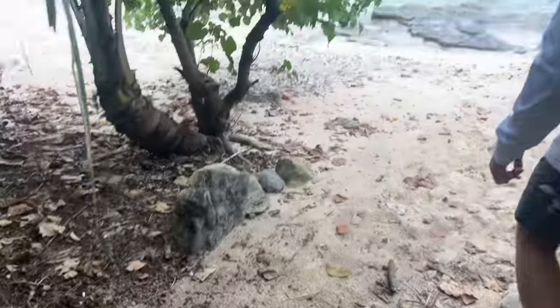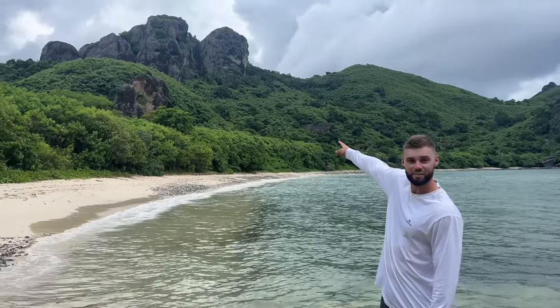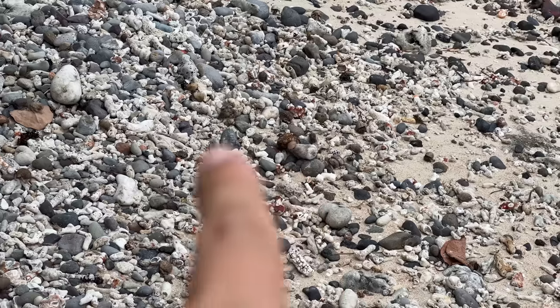Oh, we've got a lot of crabs. That is so beautiful. And then we've got loads of rocks. Yeah. It does look like a face, doesn't it? Guarding the island. Yeah, that does look like a face. There's so many crabs here. I don't know if you can see them.